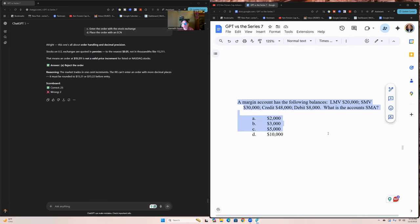Okay, here we go. A margin account has the following balances. Long market value 20, short market value 30, credit 48, debit 8. What's the account's SMA? Let's go. Let's see how it does.